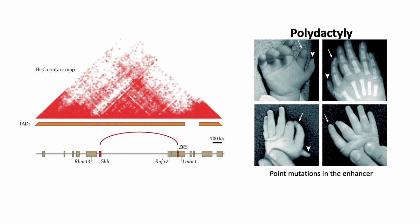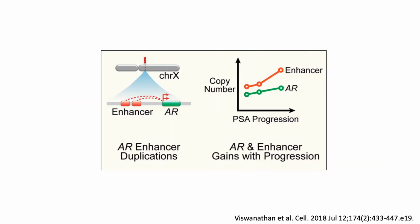In the world of prostate cancer, you can find that enhancer duplication for the androgen receptor is one of the most common mechanisms of AR overamplification in CRPC. So these enhancers are really critical. These enhancers dramatically increase the signal and drive the transcription of something.